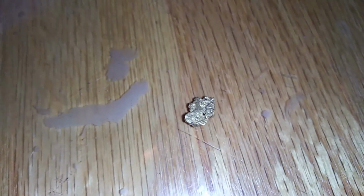Oh, I did find this. I gotta get this checked out. See if that is a gold nugget. That is actually very, very heavy for what it is. I'm wondering if it was one of those charms that people wear on their necklaces and maybe it was dropped.